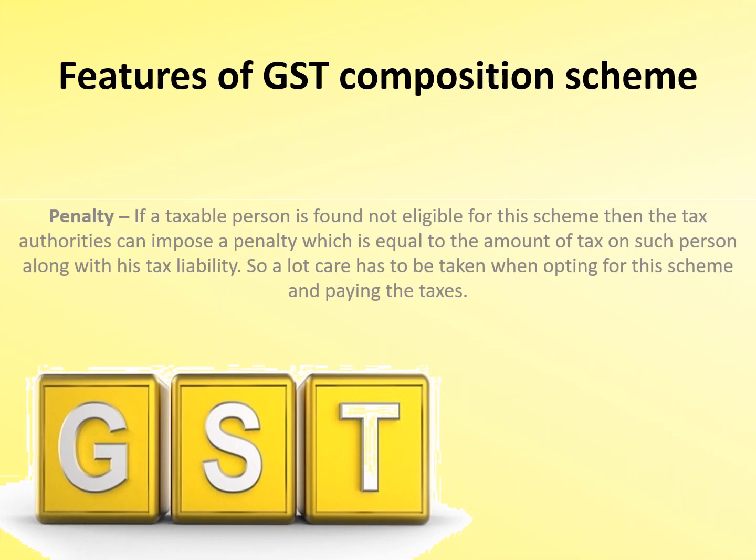Penalty. If a taxable person is found not eligible for this scheme, then the tax authority can impose a penalty which is equal to the amount of tax on such person along with his tax liability. So, a lot of care has to be taken when opting for this scheme and paying the taxes.